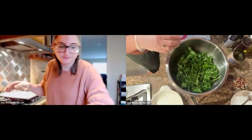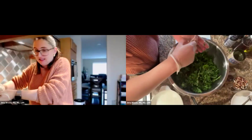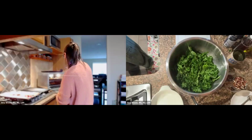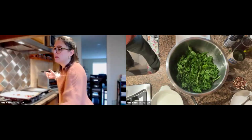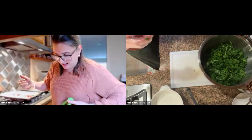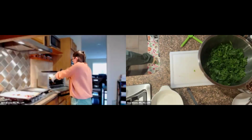All right, so now we are going to add the kale to the sheet pan. So I'm going to take this glove off so I can pick that sheet pan up. Okay. You know what? Debating how I'm putting this on my counter. I do have this little thing that is good for putting hot things on the counter. So put that down.